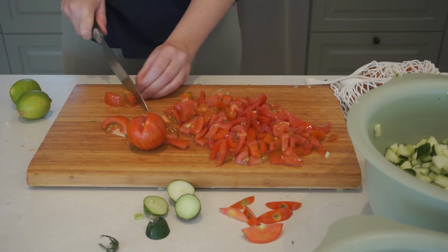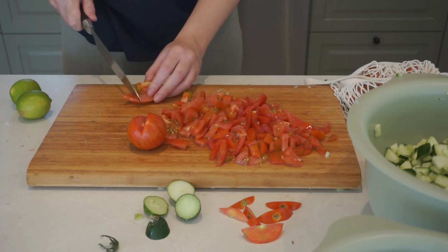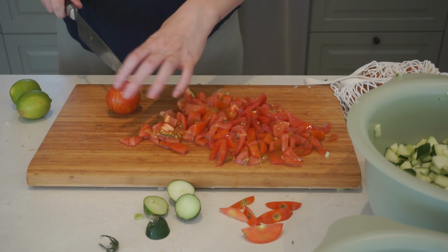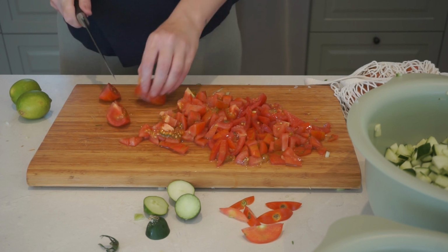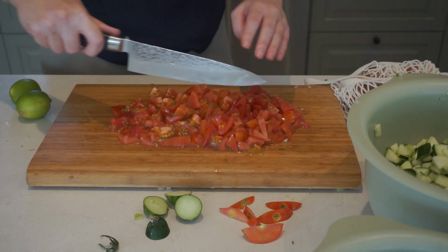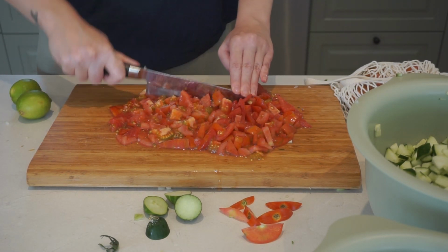These tomatoes are so juicy because it's been raining a lot here, so they collected a lot of water. They still taste good though. I don't feel like they have been diluted in any way. I also hate this cutting board. It has rounded edges, so everything just slips off all the time, making a mess.